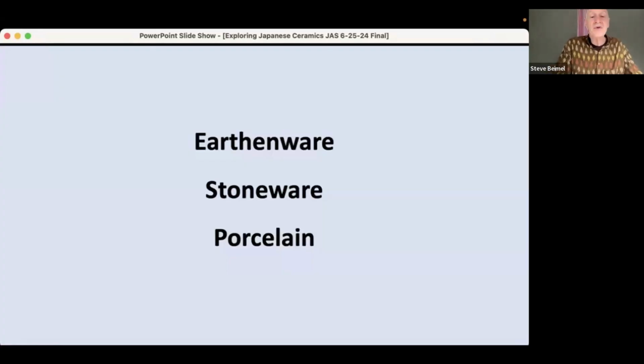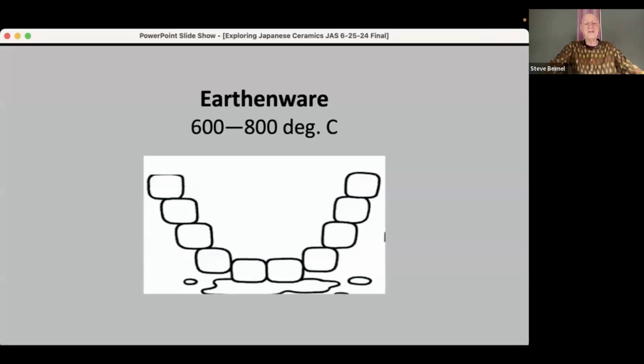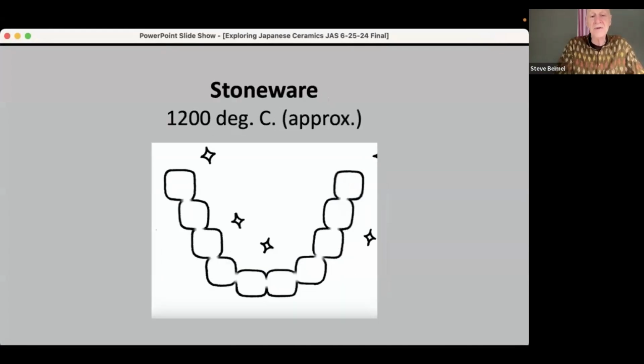To define some terms, we often hear terms describing the kinds of clay or the kinds of ceramics. Earthenware would be very fragile, stoneware would be durable, and porcelain would be very, very durable. With earthenware, you can see these are the particles of clay, and they are stuck together in the firing process at 600 to 800 degrees. It's not very durable, but they do stick together, and they're fragile pieces. But if you go to stoneware, to 1200 degrees approximately, you see that these particles are actually melting into each other.